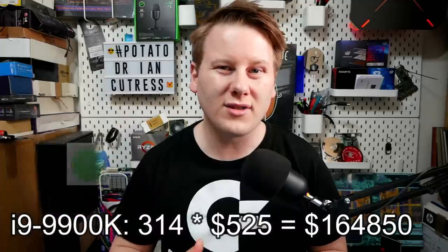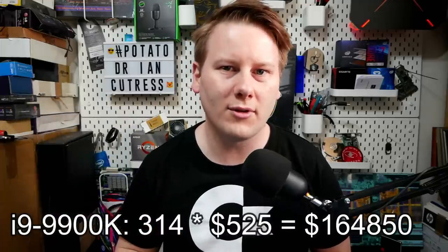So with that die size, if you put these into the die per wafer calculator that we used in the last video, you can see that if we get 100% yield and a low edge loss ratio, then if Intel had a whole wafer of these processors, they're looking at about 314 processors. And if they sold at retail, Intel would be earning about $164,000 from that wafer.